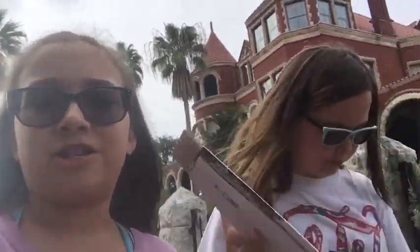So this is the Moody Mansion. That was the full mansion. We just didn't get to go upstairs to the third floor. But this is it. We just finished the mansion.